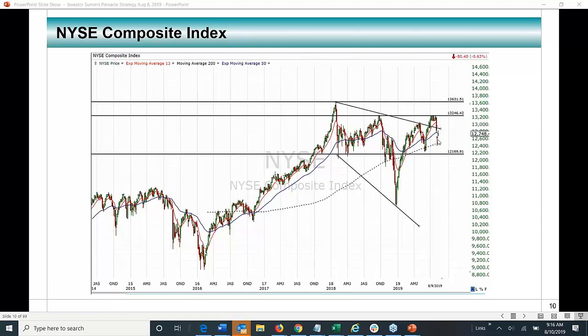So we have to give this another week or two to see if we can get back out of this channel and get back up here near this 13,246. We really need to get back above this line to validate a bullish uptrend.